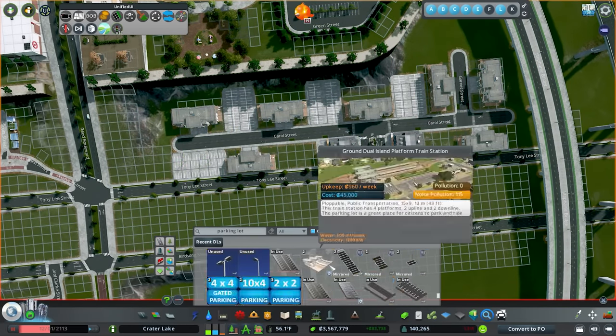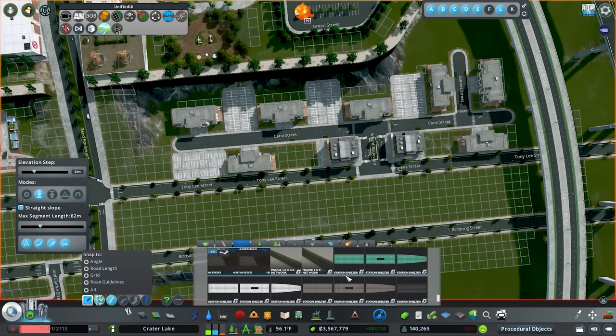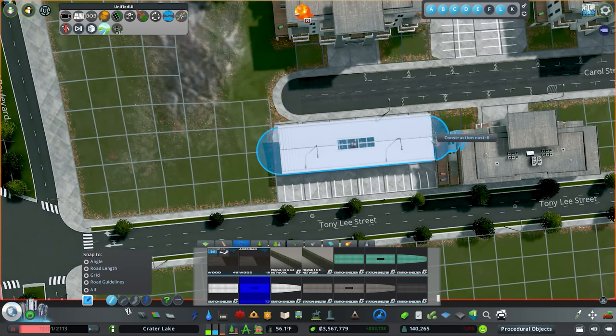So if we actually looked it up right now, I should have them in here. Actually, you know what? I think they're in network. So if we go into fences and come down here, yeah, we're going to use these ones. These are just great. I love these little assets. I think they're so cool.